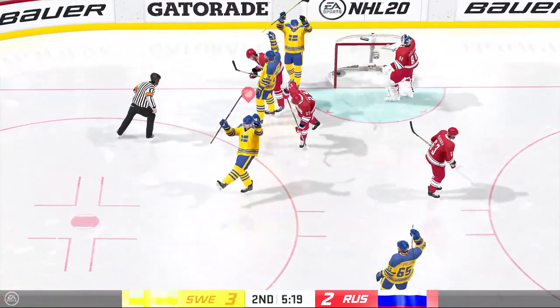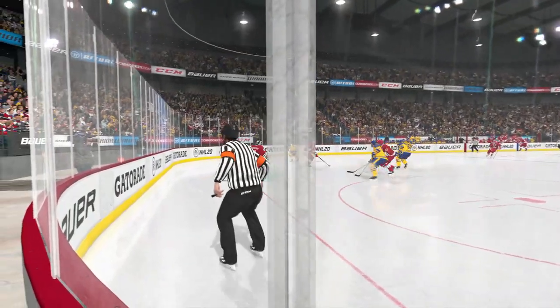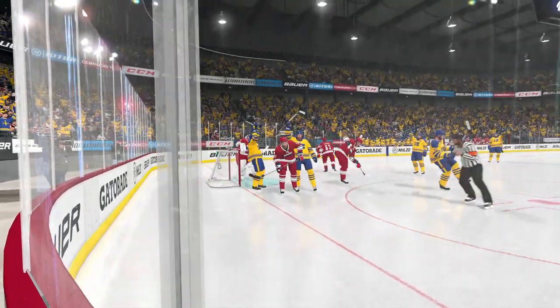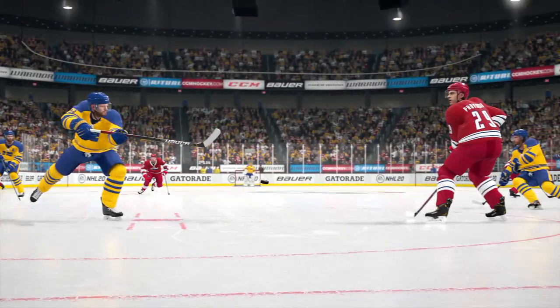No, he scores. He thought he had it, but it must have gone off him. It's in the net. And that's a goal. Well, the coach is going to have to do a pretty good selling job on the bench now as his own player rifles it into his own net past the goalie. You got to tell the guys, we can get this back. But man, this one stings.